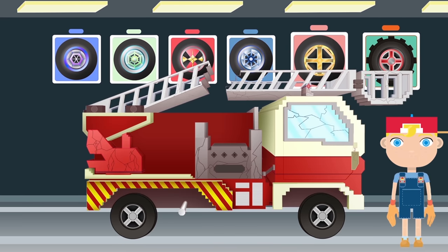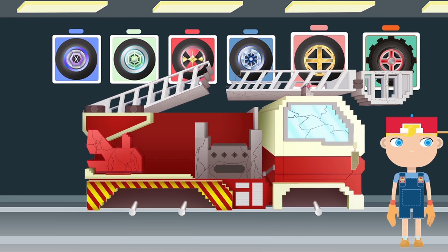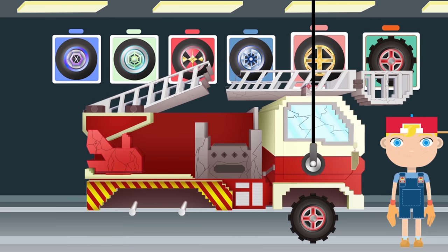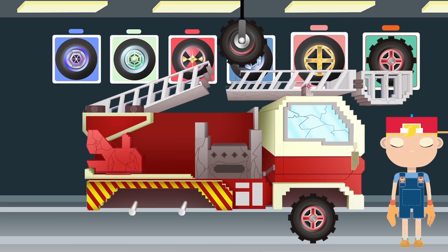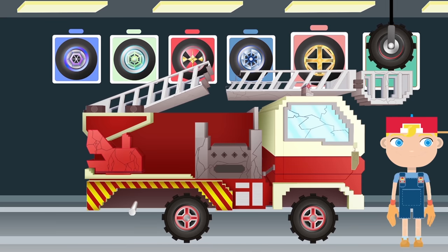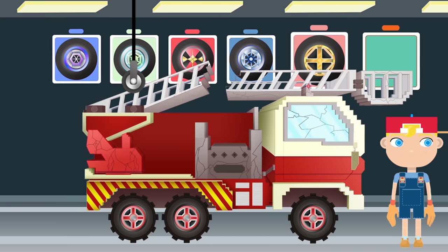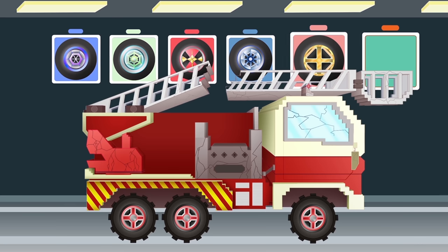Now we have to change the wheels. We take off the old wheels. Next, we put on the first wheel. Then the second wheel. And finally, the third wheel. Let's move on to the next.